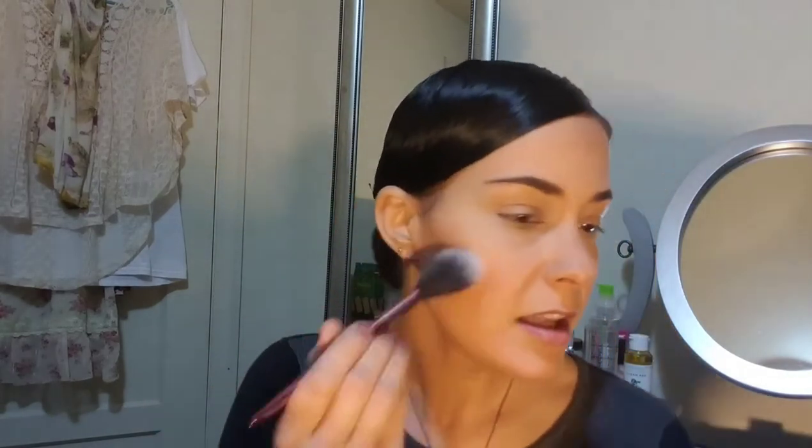Okay, so I'm done with that part, and now I'm gonna go in with the blush. The blush is pretty pigmented. I think this highlighting brush works pretty well for that, actually.